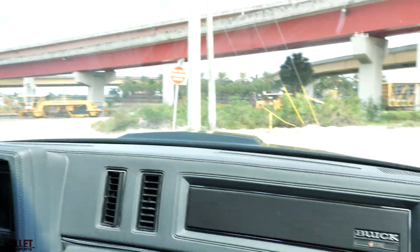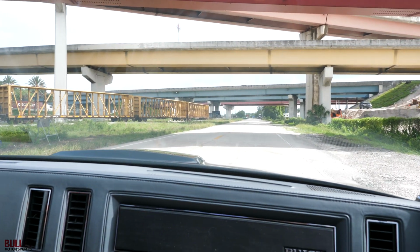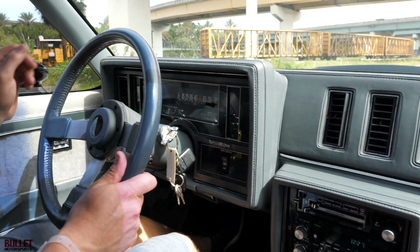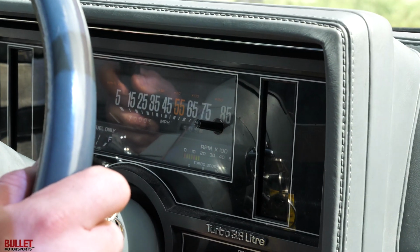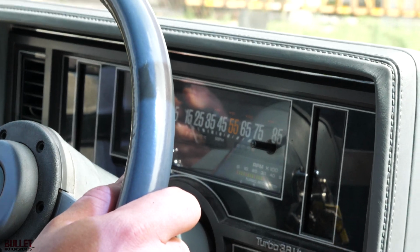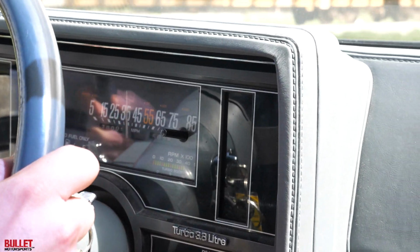What I want to do is start this test drive off right by building some boost. I'm going to lower the air conditioner a little bit so you can hear it. I want you to look at that gauge right there. So we're going to build boost. You see it starting to build up, 4 pounds. Ready? Here we go. Still spinning, and now it starts pulling.